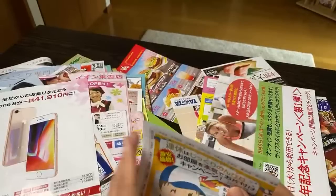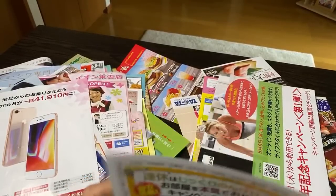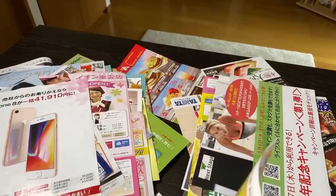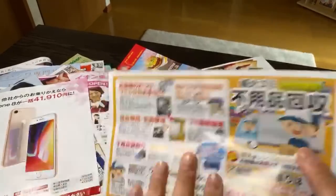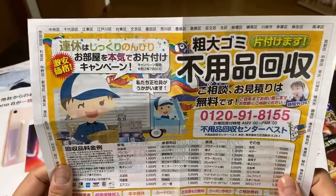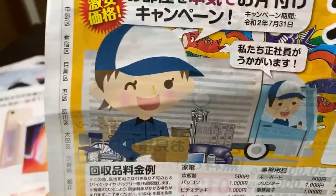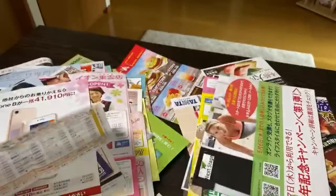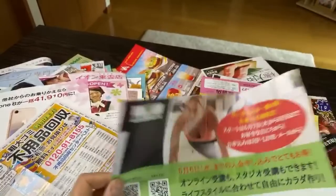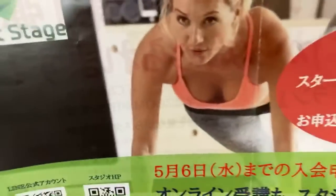Here's another delivery. We get some magnets sometimes. They'll give us magnets from plumbers and moving companies that we put on a refrigerator just because they look cool with the animated dudes in there. How you doing? Wink. I like the name of this company. Next Stage. Be like Mike.